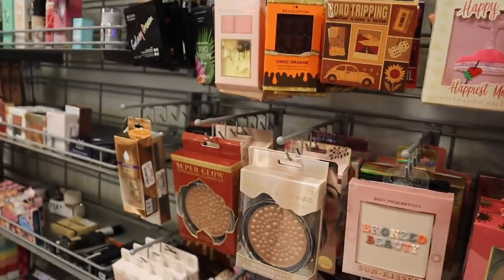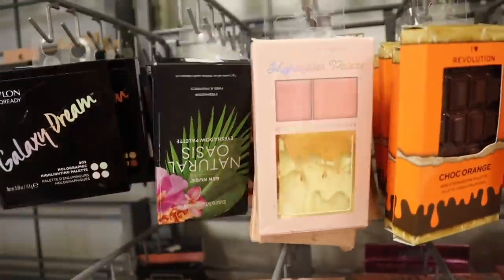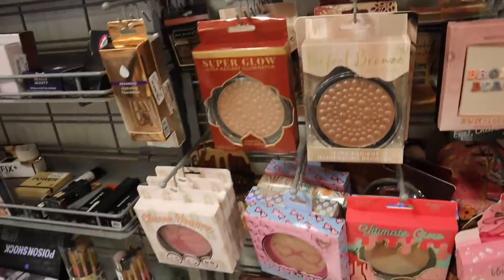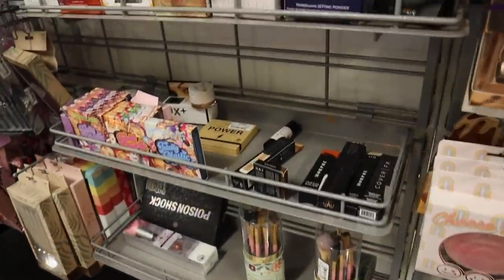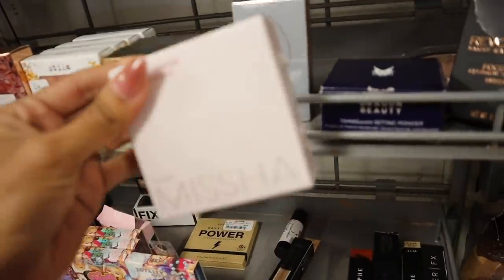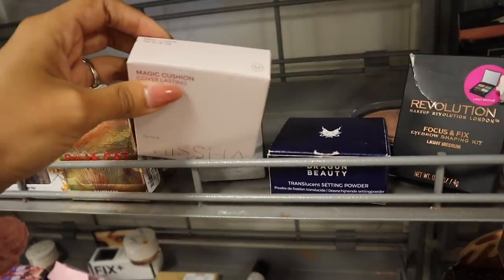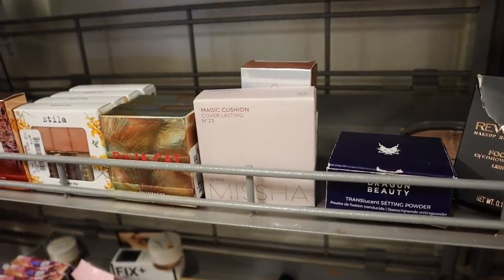But let's go ahead and move on to the rest of the palettes. So they have Revlon, Bare Minerals, there's e.l.f. I miss seeing Too Faced, honestly. But here is this brand, which is usually very, very expensive. So it's $7 for the Magic Cushion Cover Lasting, I think, foundation. I'm telling you guys, this brand is really good. So if you see it, just go for it.